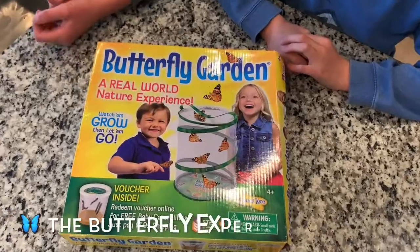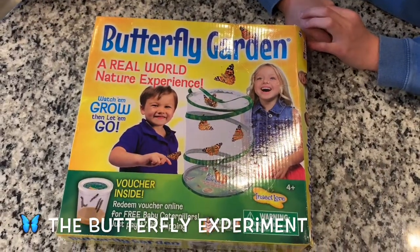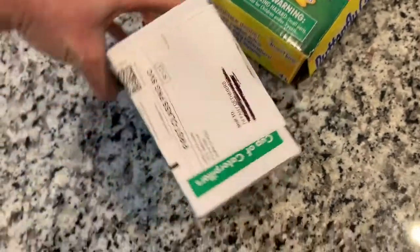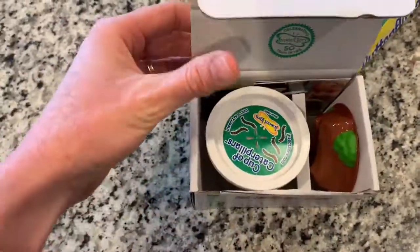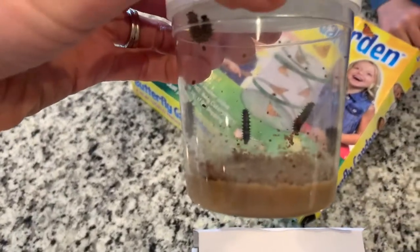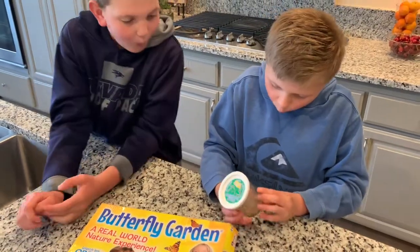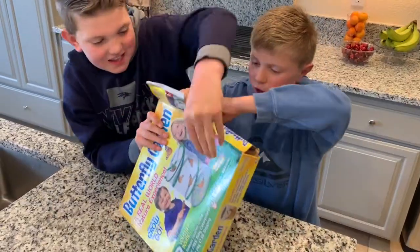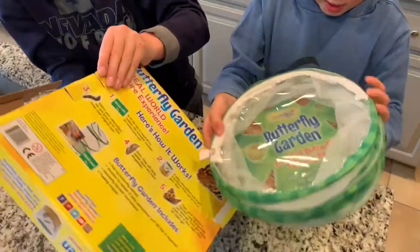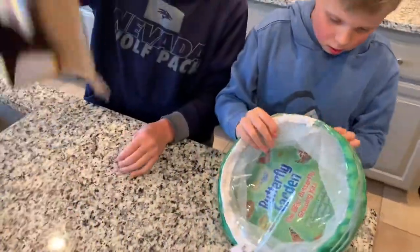So our first science project, we ordered a butterfly garden. When you mail your voucher in, you'll receive a cup of caterpillars, and it's pretty cool because once you open it, it's got live caterpillars in it. Wow! When you open the box, there's this really cool butterfly garden.